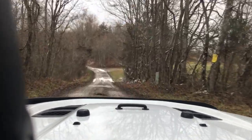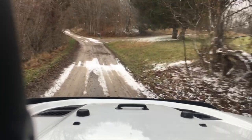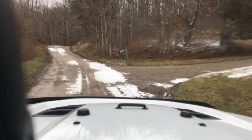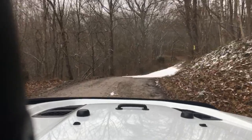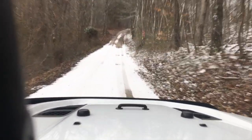Hey, this overnighter is near Hocking Hills area. It's in mid to late January. I will be heading back to my camp location in the snow, and we'll spend a cold night in the snow. So you'll see more snow here in a little bit. It gets thicker and thicker along the way. So please stay tuned and enjoy the adventure.